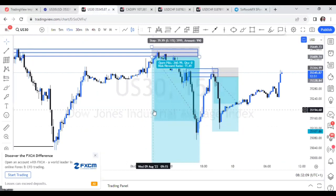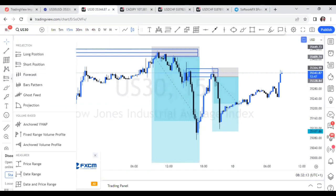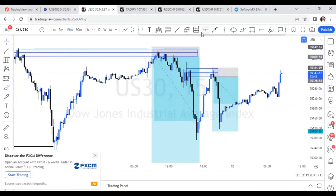Let me take you to the chart. This is on TradingView. Let me bring out my fib and show you so that you could have a better understanding of what I'm talking about. Look at this. This is the move we actually caught the second time. This is the first move that gave us about 400 pips, and this is the one we caught the second time.